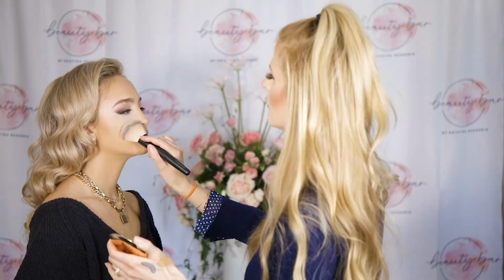And we're gonna take a little touch of the Airbrush Flawless Finish from Charlotte Tilbury. We're just gonna do a touch of this on the T-zone of her face. Just like the hot spots that could possibly get oily later.